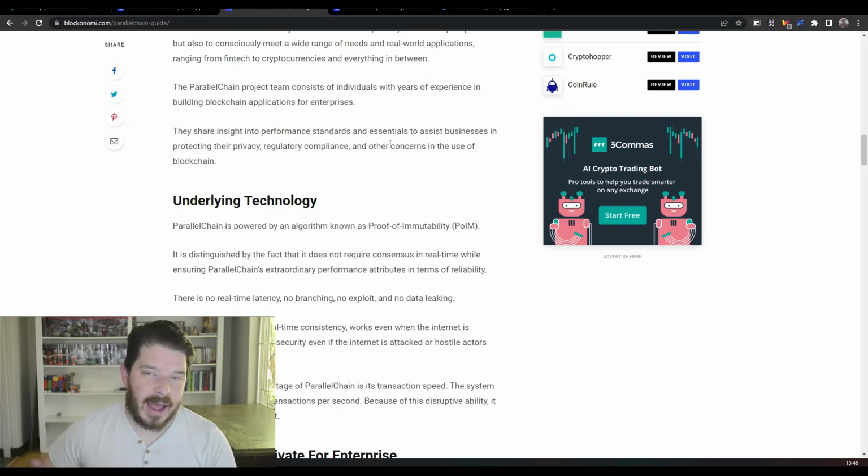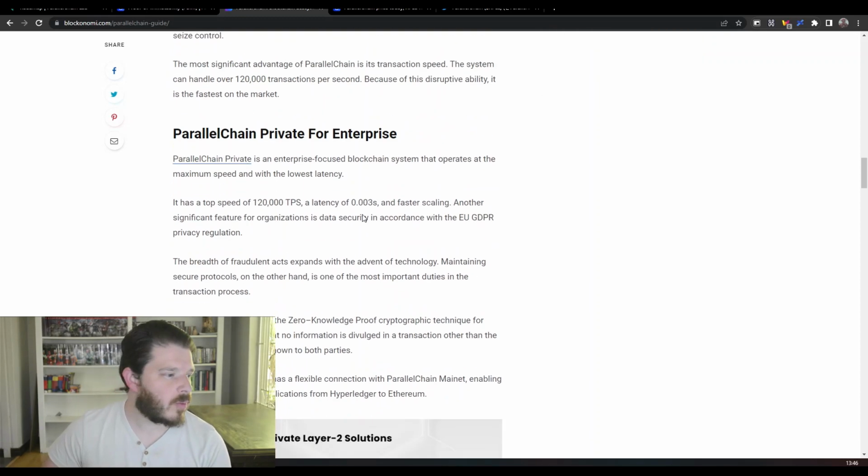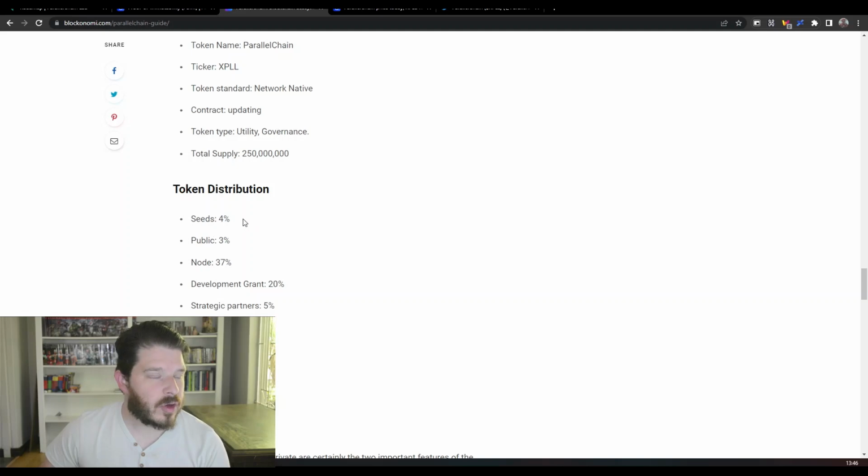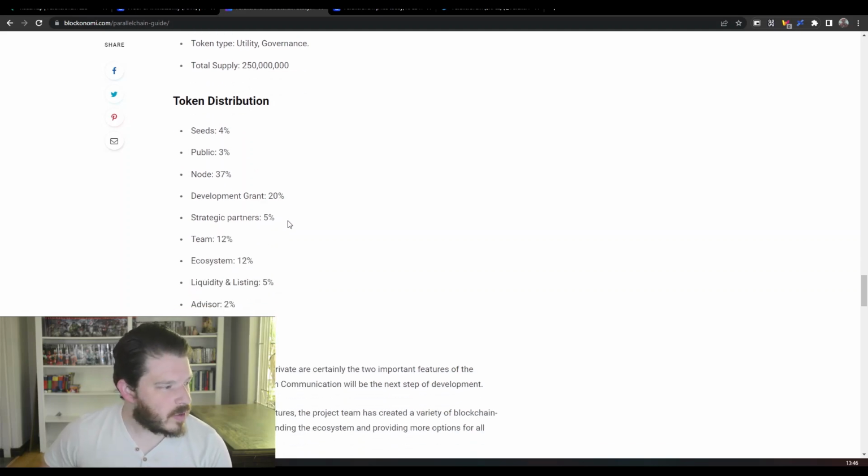Taking a look at their tokenomics, now this is something that did sort of concern me a little bit. If we scroll down here to the tokenomics, we can see how the tokens are being distributed. So we've got a large amount of tokens sitting with a very small amount of people. So strategic partners and the team and the ecosystem get just touching 30%, and your advisors as well. So if we can have a look here, everybody there gets about 30% of the ecosystem.